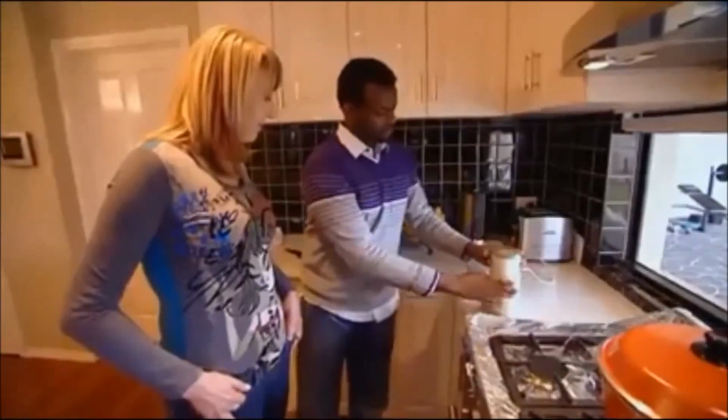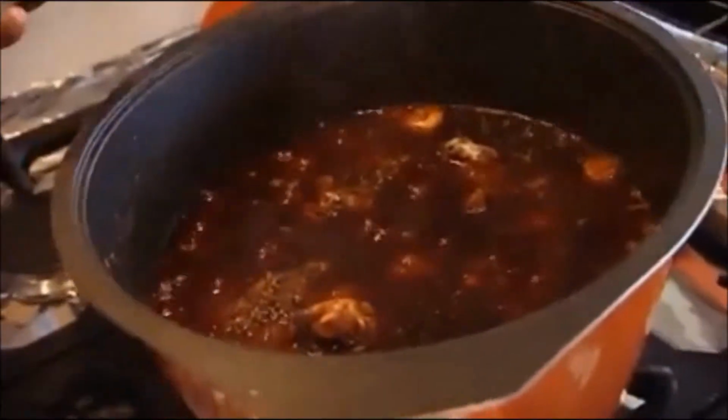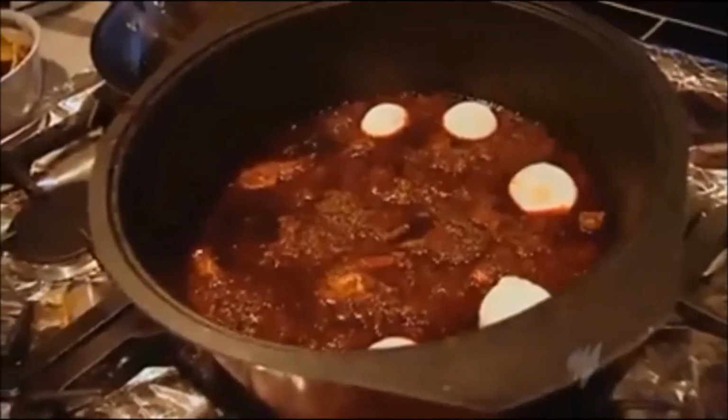Just give it a good shake every now and then. And now you can add a bit of that. You sprinkle it over the top so it doesn't stick together. And some salt to season. Now we'll just slide in some of our eggs. If you drop them in there, they're just going to soak a lot of the oil and soak up that flavour. So just drop them along the side.